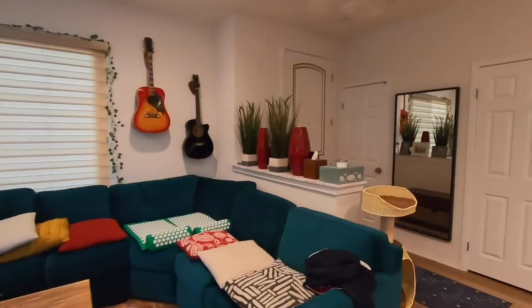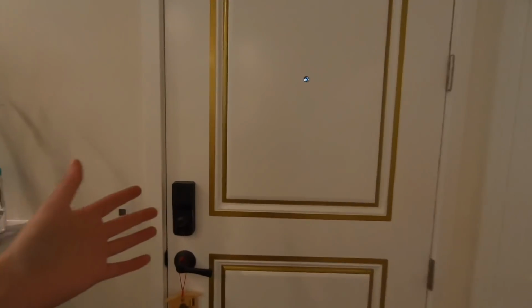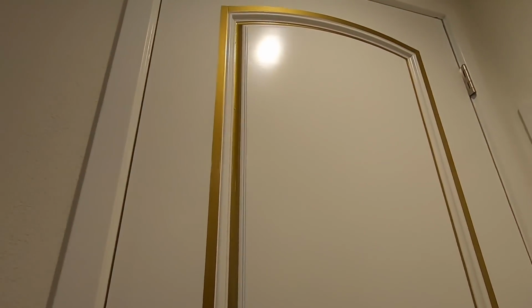Ooh, sorry, I interrupted you, but I got really excited because I haven't shown you guys the other stuff I've been doing around the house. I added this to the front door. I got some pinstriping tape, so I actually didn't paint it, and I just pinstriped around the entire door. So now it has a kind of fancy-ish look. This is what it looks like. I am obsessed. It looks so good.